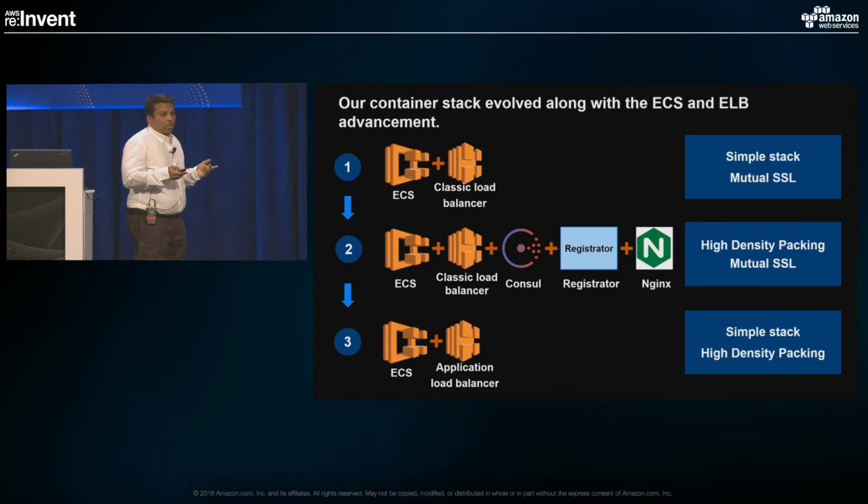Then in August, during the New York Summit, AWS made application load balancers generally available, which provide the service registration and discovery part. So in solution number 2, we don't need those on the right side. So this provides a simple stack. It's high density packing, but we do not have support for mutual SSL, which we'll go through why.